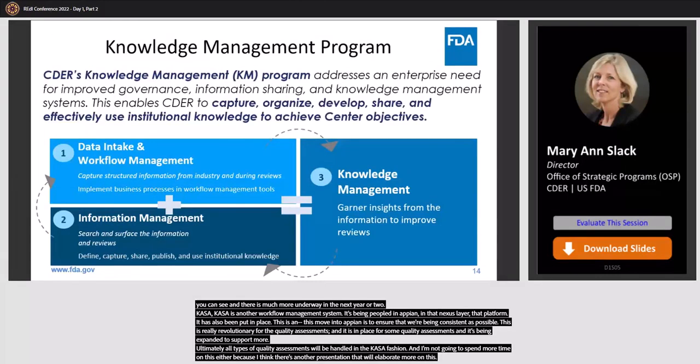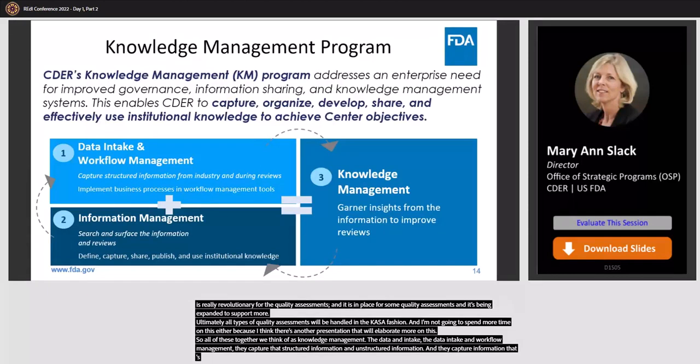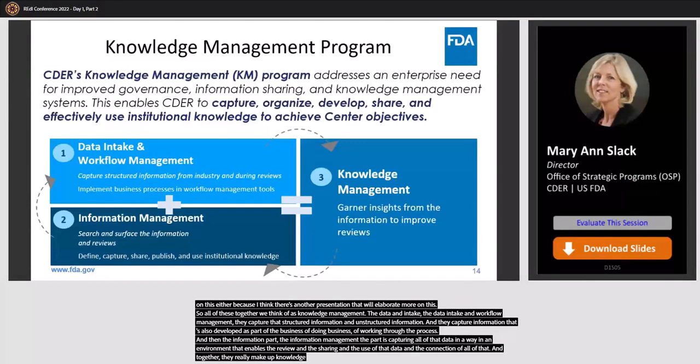So all of these together we think of as knowledge management. The data intake and the workflow management, they capture that structured information and unstructured information, and they capture information that's also developed as part of the business of doing business, of working through the process. And then the information management part is capturing all of that data in an environment that enables the review and the sharing and the use of that data and the connection of all of that. Together, they really make up knowledge management. They make it possible for us to really take advantage of our data.